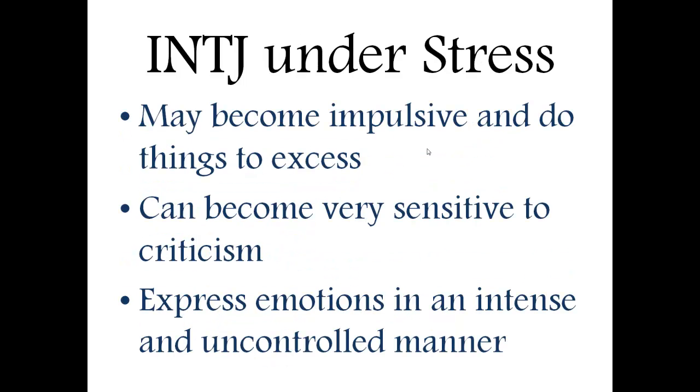Also, for the INTJ, when they are under stress, you may see that they become impulsive and do things to excess, such as drinking or gambling, something that's out of their nature, but can definitely take hold of them and lead them down a bad path.